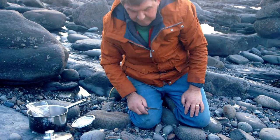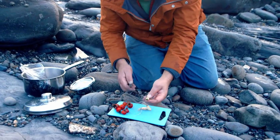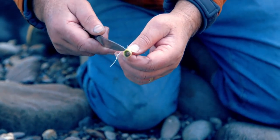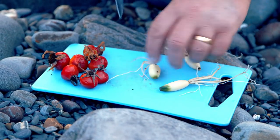Right then, so we've brought with us now some nice wild garlic. Nice big thick bulbs. You see the green tips, because it's November. These will start sprouting probably towards maybe early January. We've got some nice rose hips, which we'll use.